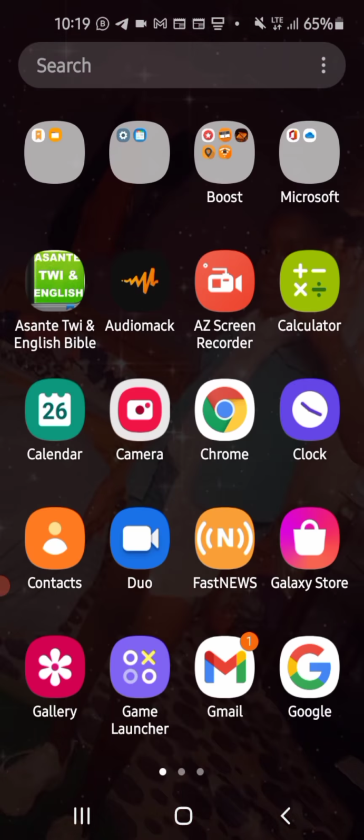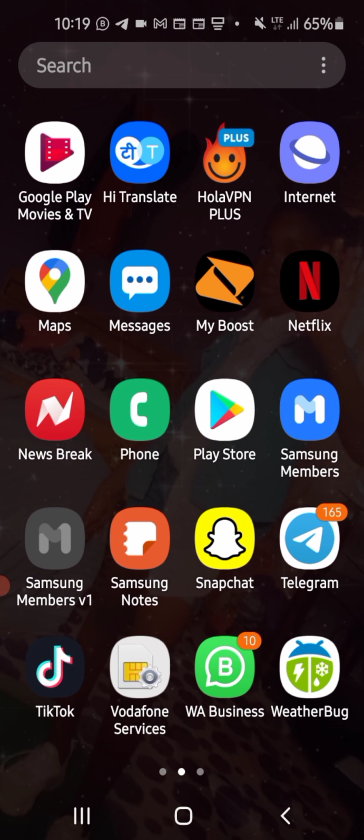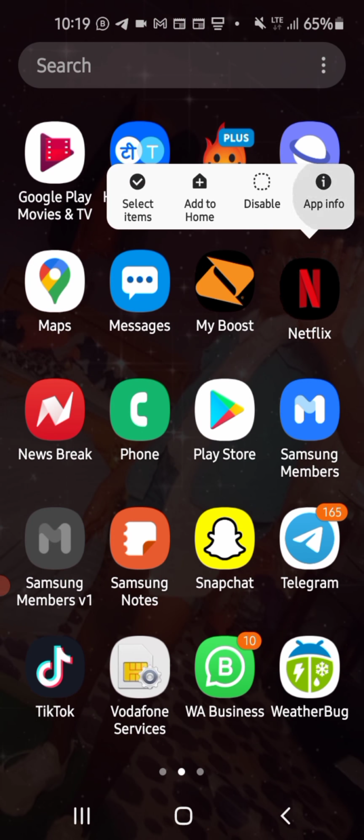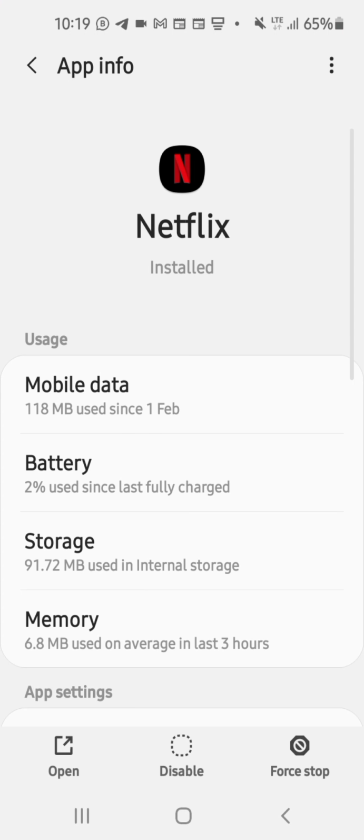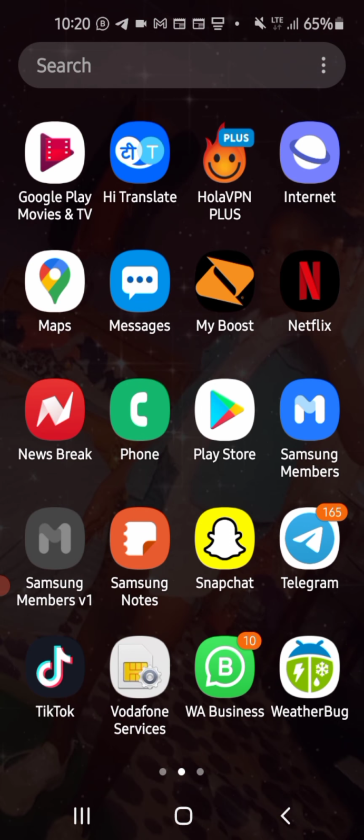Okay, so now you have to come back to your Netflix app. If you already have one here, you can click on it, go to app information and clear the storage, which is very, very important. You have to clear the storage, clear the data. Okay, cleared. Now you open the app.